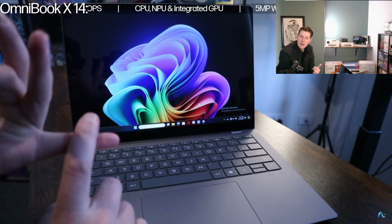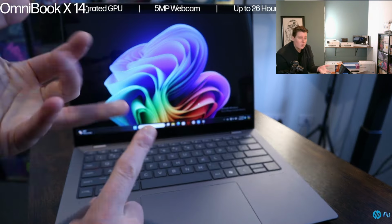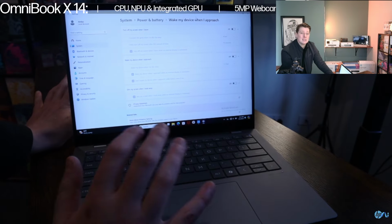You can either go to Copilot and search it, you can go to settings, or you can search it in the search bar. It depends on how many AI initiatives you want to push. But for me, let's just pretend I've already searched it. There's a couple of settings that you can activate from an AI perspective to make these PCs work better for the customer, or for you to be able to showcase as a demo in store.